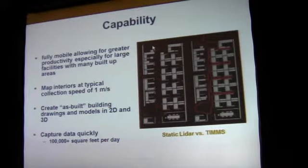Now you can see here on the left is an example of if you're trying to map the floor of this building. The red spots on the left would be typically where you have to set up your static LiDAR scanner. Okay, 1, 2, 3, 4, about 12 of them.